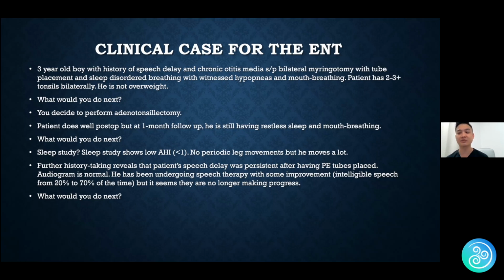Their speech is not getting better. The audiogram after having the tubes is normal, so the hearing test is normal. The child has been undergoing speech therapy with some improvement. They've improved their intelligible speech from 20% to 70% of the time, but it seems like they're no longer making progress. They're hitting a wall. They're just not getting better.